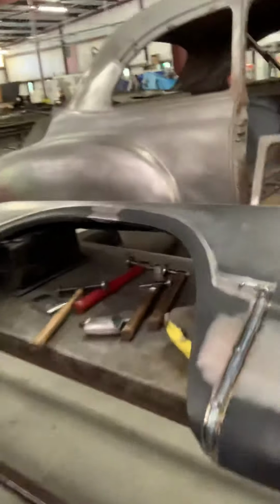Top's been recreated, reshaped, wheel wells reflared, reshaped, moved forward 2 inches. Sits about 4 inches off the ground. And everything we do is a TIG welded metal finish. We don't have a can of Bondo in our shop. We don't primer nothing here.